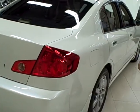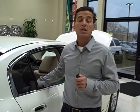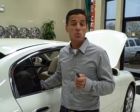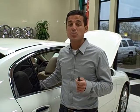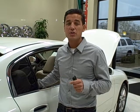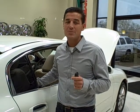This car is in magnificent condition. No dings or scratches. If you're looking for a vehicle that has great handling, performance, style, for a very reasonable price, definitely consider this G35. Give us a call today and take it for a spin. You will not be disappointed.